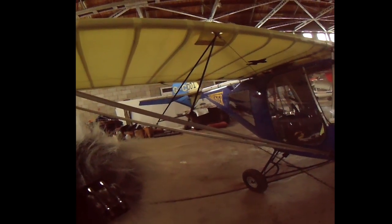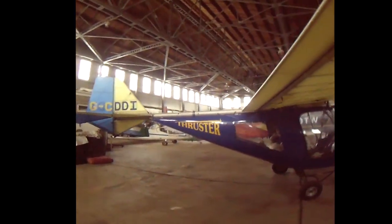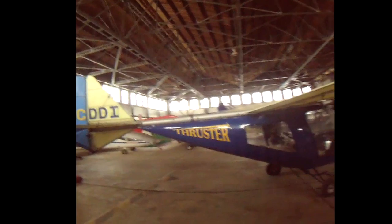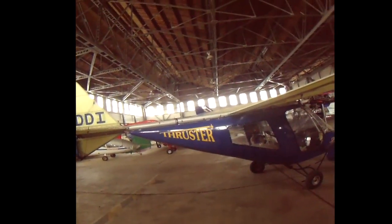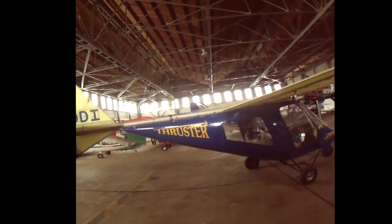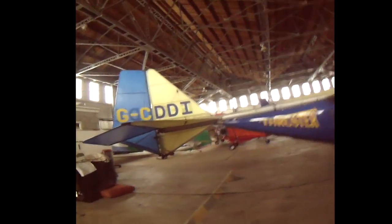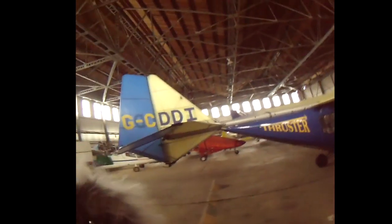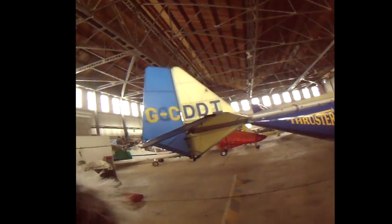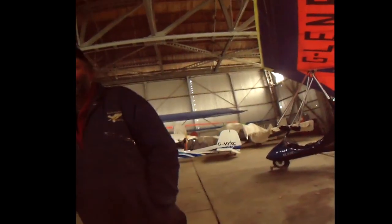There's actually a thruster factory at Wickenby. So he goes in there and gets one. But even things like this cost a fortune, don't they? Yeah, they're not too bad. What would something like that cost new? Brand new, you'd be looking at sort of 60 grand, I would have thought. They're expensive, aren't they? There are quite a few you can pick up second hand now, so they're pretty good machines. I always say to people, if they're buying second hand, don't go below 15,000, because you know there's something up with it.